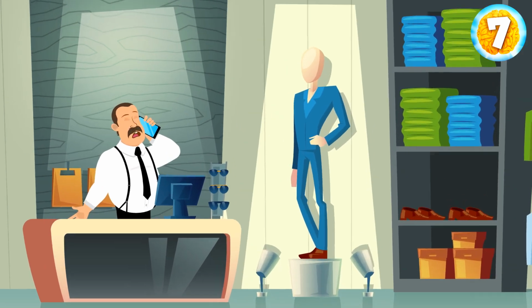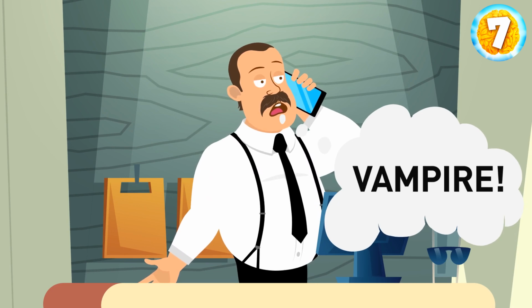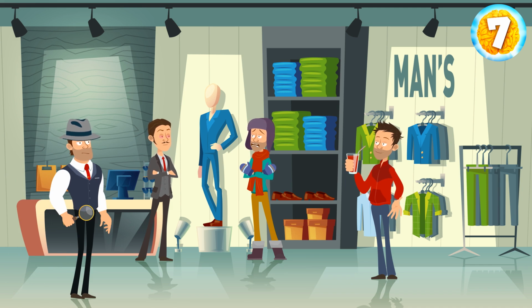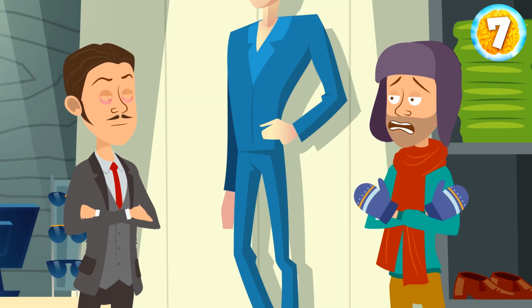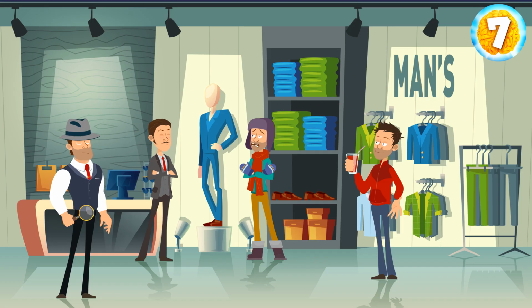A scared store owner called Detective Marlin. He said there was a vampire in his store. When the detective arrived, he didn't see the store owner, but there were 3 other people inside. Look at them attentively and help the detective figure out which one is a vampire.